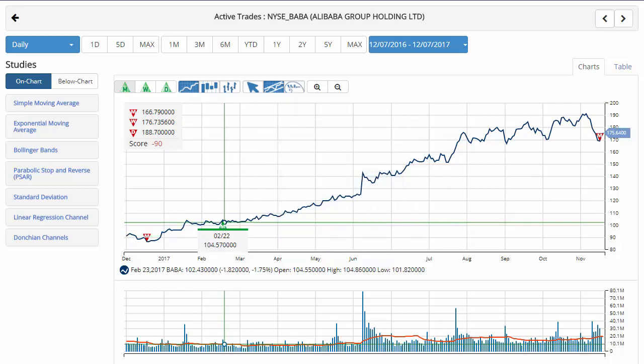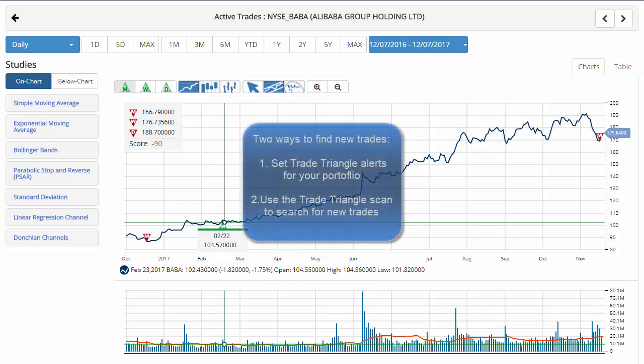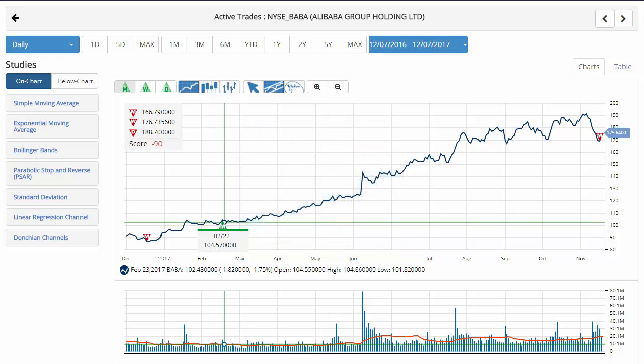So as you can see, our initial entry point was on February 22nd at 104.57. Now we would have picked this up a couple ways. One, you could have had it in your portfolio, had a trade triangle alert set, and you would have been emailed and alerted as soon as this trade triangle appeared on the chart. Or as you've seen me discuss in other videos, we found it in the trade triangle scan the day that it triggered. So that was our buy point at 104.57.